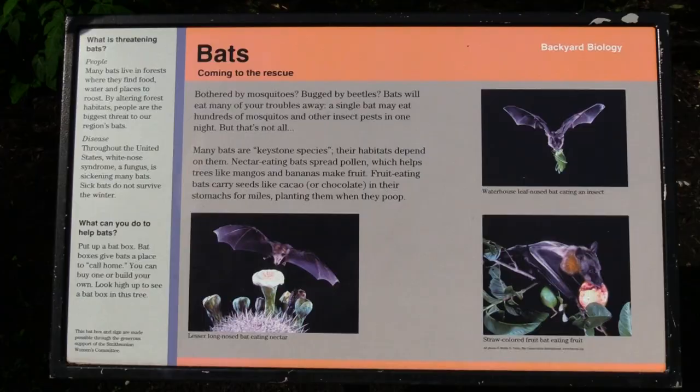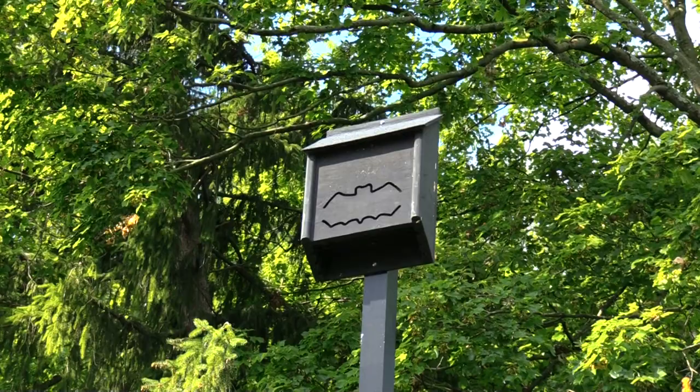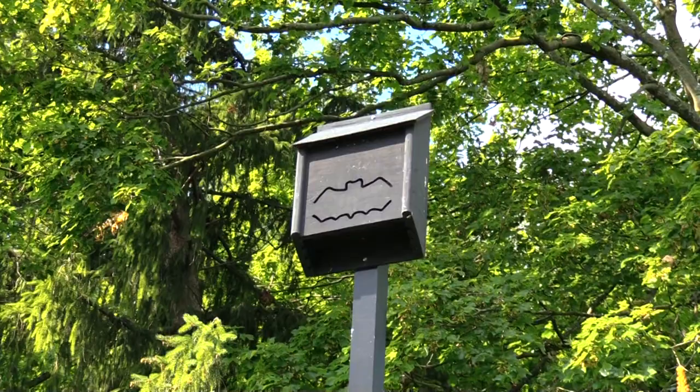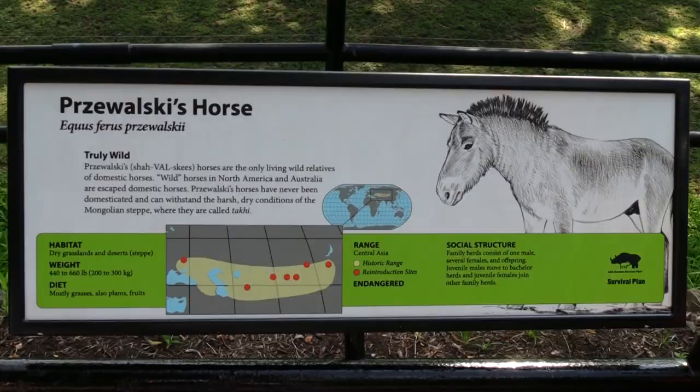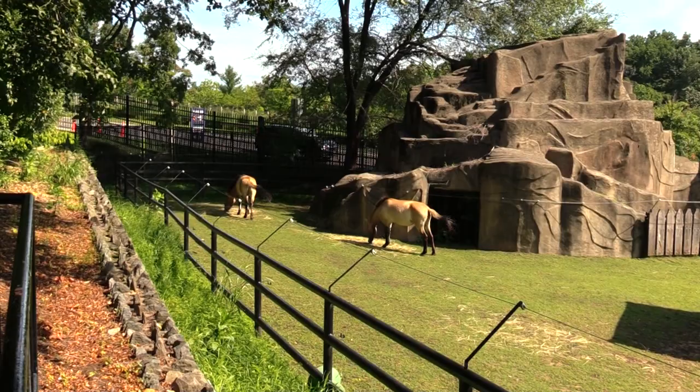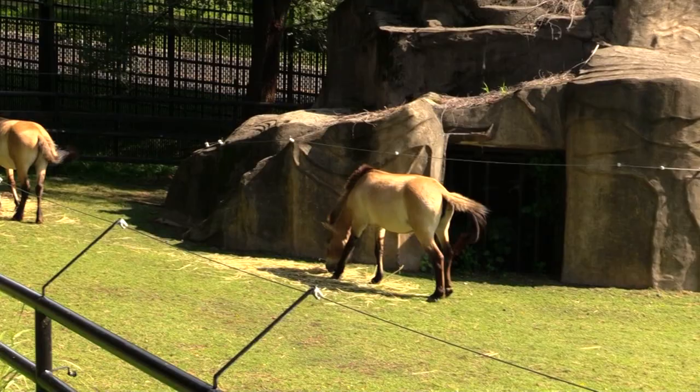Got bats. Here is a bat house. So if you see bats in your neighborhood, that is a good thing because they eat insects. Yes. Some Przewalski's horse, and I'm sure I mangled their name. These are wild horses.